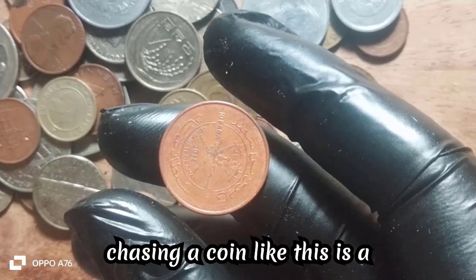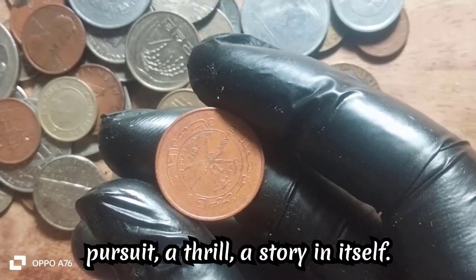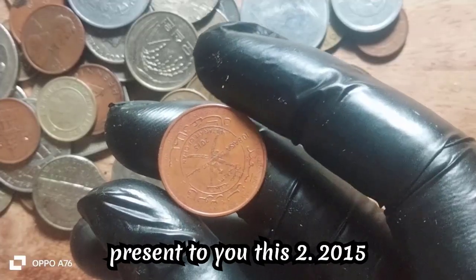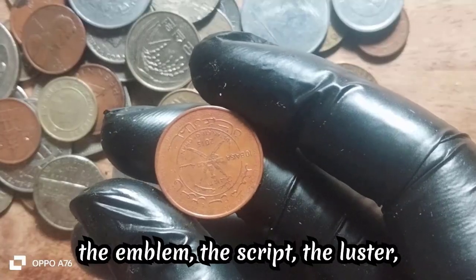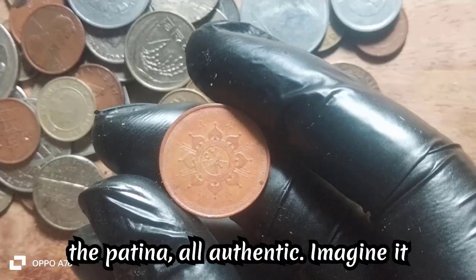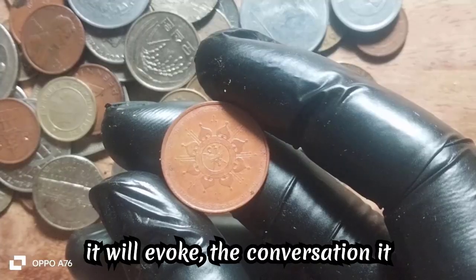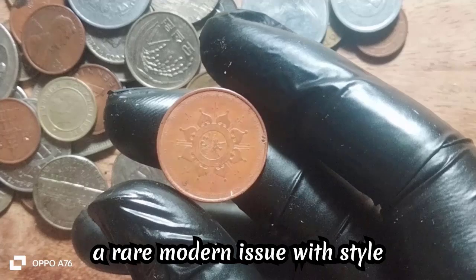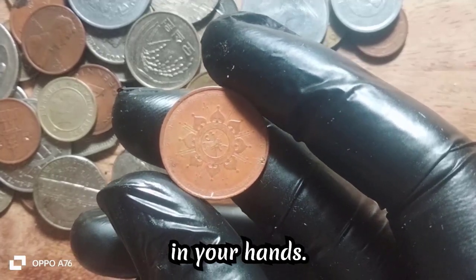And for collectors, chasing a coin like this is a pursuit, a thrill, a story in itself. Then deliver your close. So today, I present to you this 2015 Oman 10 Baisa. Study the details. The emblem, the script, the luster, the patina, all authentic. Imagine it in your collection. Picture the admiration it will evoke, the conversation it will spark, the pride of possessing a rare modern issue with style and flair. A piece of Oman's story now in your hands.